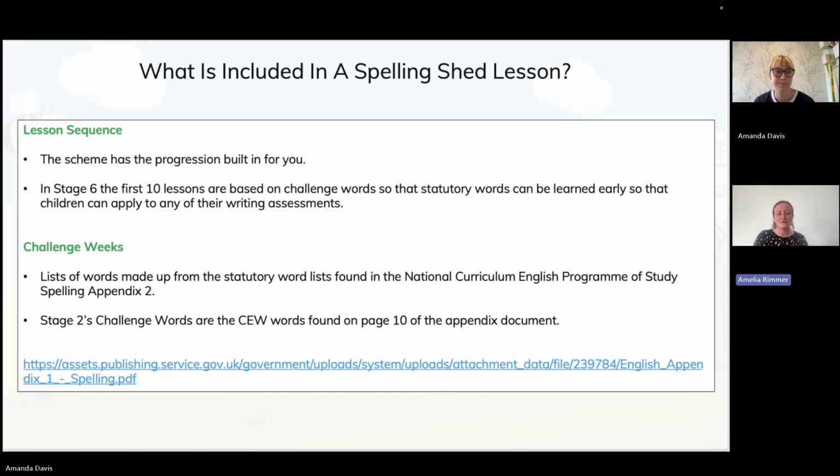In stage 6, the first 10 lessons are based on challenge words. That's your statutory word lists. So they can be learned nice and early, so that you can apply them to their writing for any writing assessments you need to do for the end of the year. Now, the challenge weeks are generally made up of the statutory word list found in the national curriculum programme of study spelling appendix 2. But in stage 2, we also have challenge words, and there aren't any statutory words for stage 2, so these are the common exception words found on page 10 of that appendix document instead.